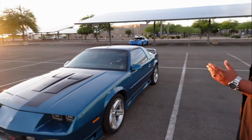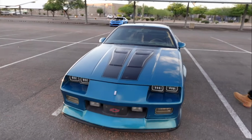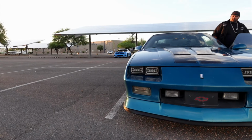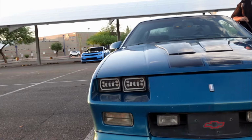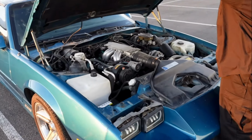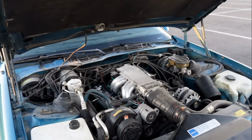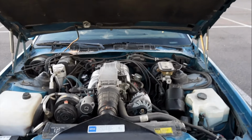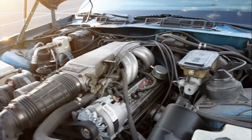Some of the other things are probably under the hood. We can take a look at that. Yeah, let's pop the hood and see what the motor looks like. These headlights look good. I know these are not factory. These joints look really good. Look at that. People are going to want a cold start to see. Make sure you push it all the way up. Yeah, this looks good.